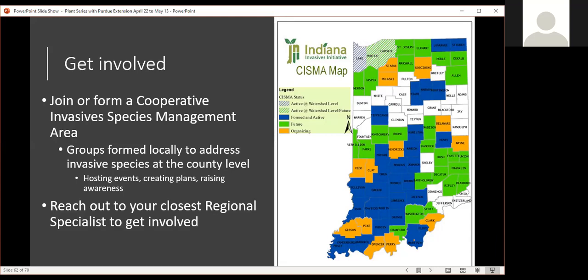So you can see it's a statewide effort. We'd love for you to get involved with that. Look on the map. You know my region, but if you're not in my region, reach out to your regional specialist and they will get you involved. We also have a really great website. It is SICIM, which is sicim.info, and you can get on there and look at the map and see how to get in touch with the group that's there. If your county isn't colored in, we would love to get a group going, so definitely reach out to your closest regional specialist and we can talk about how to start that.